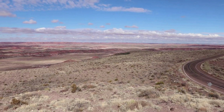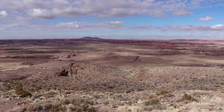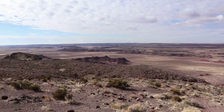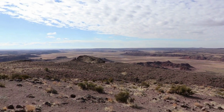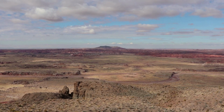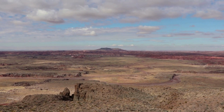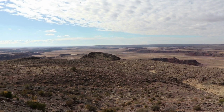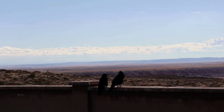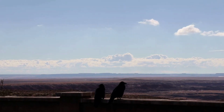Moving on to Pintado Point, facing toward the western side of the Painted Desert. You can see the Hopi Buttes and the San Francisco Peaks way off in the distance. There are some ravens that call the Painted Desert home, or maybe they're just tourists.